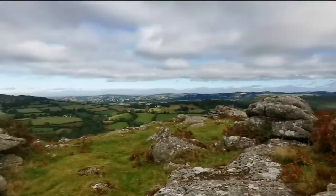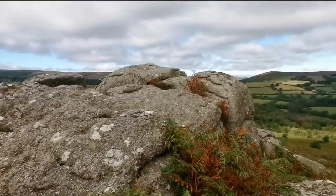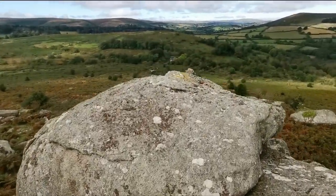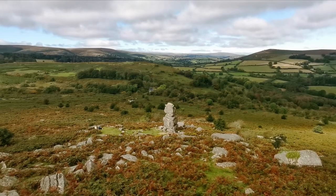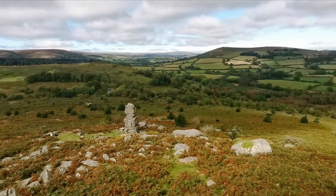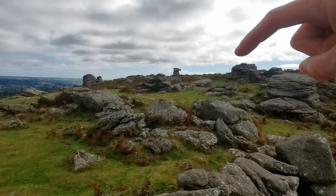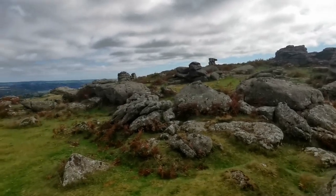Anyway, I've just got to the top of these rocks here. Let's have a look down on the old nose, shall we? There she is, the old nose. Beautiful, eh? And the further you look back, see, there's even more stones here. Let's go over to them, shall we? See what the view is over the edge there, and then we'll move on to number four.